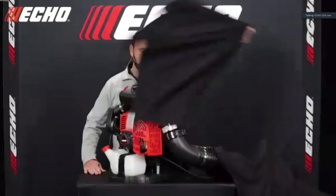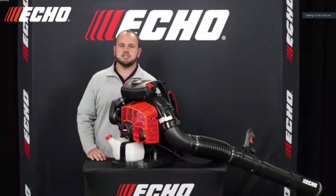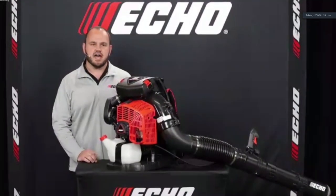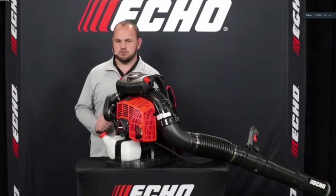Please welcome the new world's most powerful backpack blower, the PB9010. With nearly a 20% increase in power over the competition, Echo has once again changed the game. The PB9010 provides industry-shattering performance of 1,110 CFM at 220 miles per hour. Now, mind you, that is at the end of the blower tube performance.